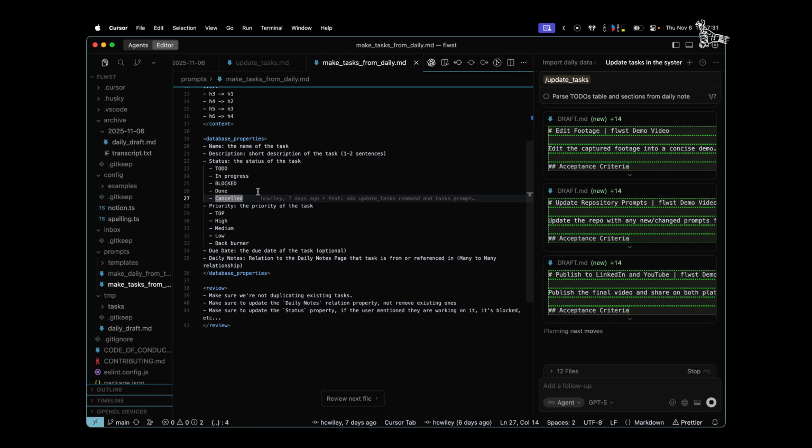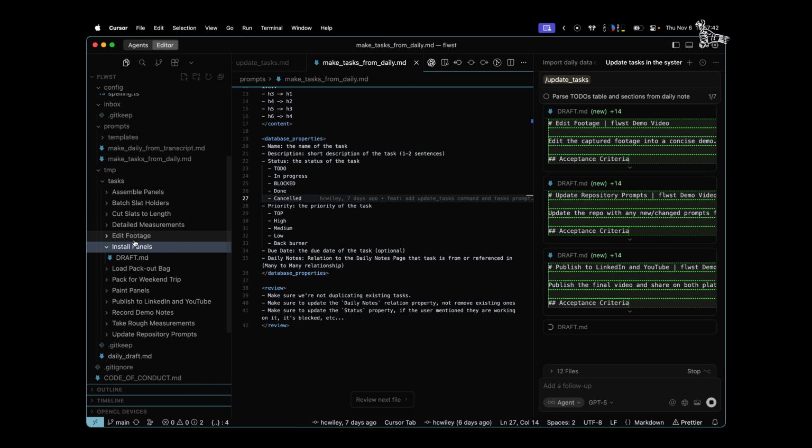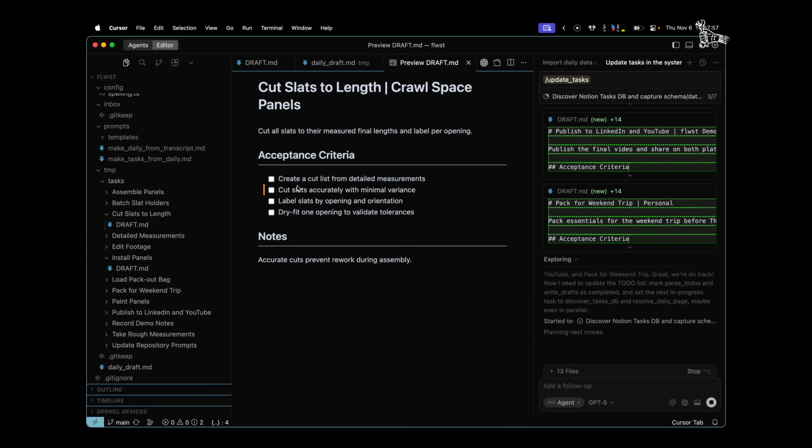So it's drafting all of my tasks based on this to-do I had. So you can see we've got a directory for each one of the tasks, and it is making a draft for what is going to be in that. This is what it will look like once it's in Notion.